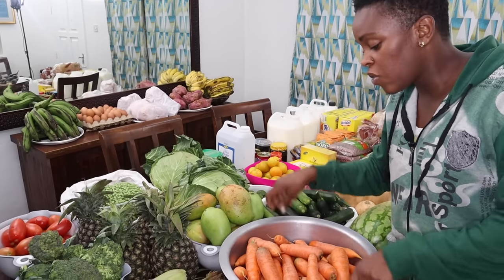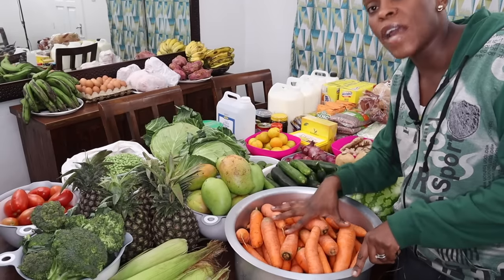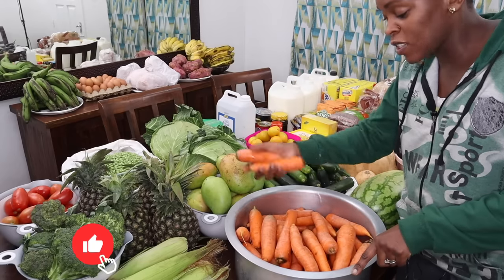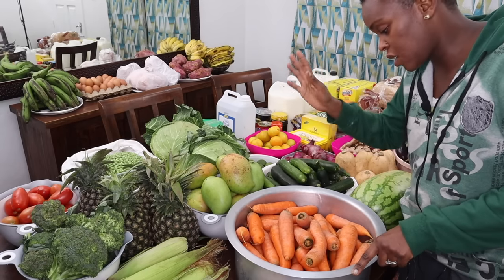All right, now these carrots, as you can see, it's quite a large pot of carrots. I bought them for 300 shillings. It's a lot. That's like $3 for people who don't live in Kenya. So I bought all these for 300 shillings, and these are going to be enough to make all the food that we'll need for the month.